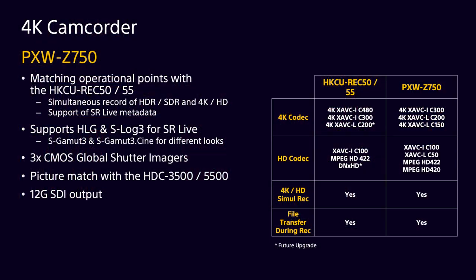To complement our in-CCU record capability and add to our HDR toolkit, we've just introduced a flagship HDR camcorder, the PXW-Z750. The Z750 features many of the same operating points as the in-CCU recorder in both 4K and HD. The camcorder supports HLG and S-Log3 to complement HDR live production. The camcorder also offers S-Gamut for cinema applications.